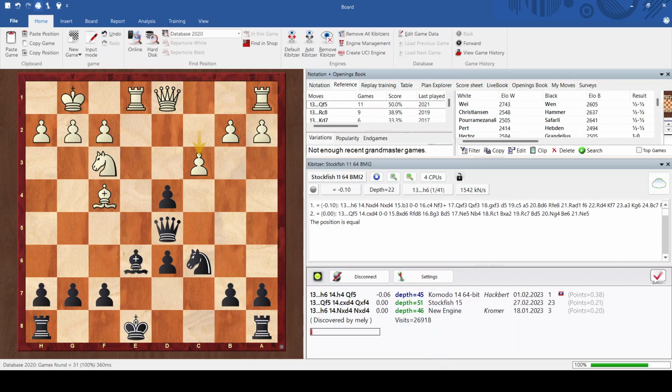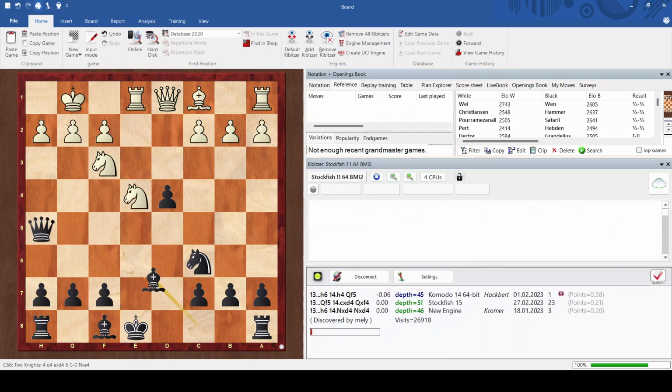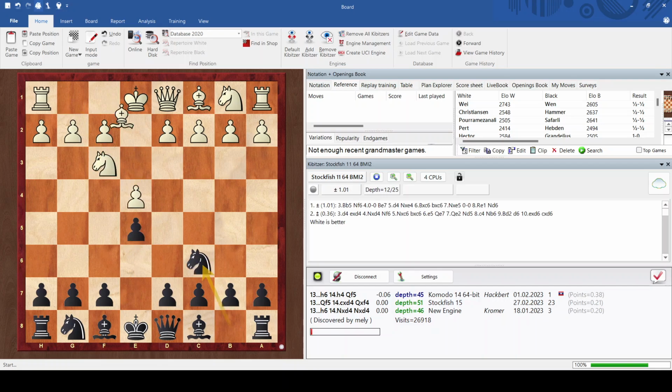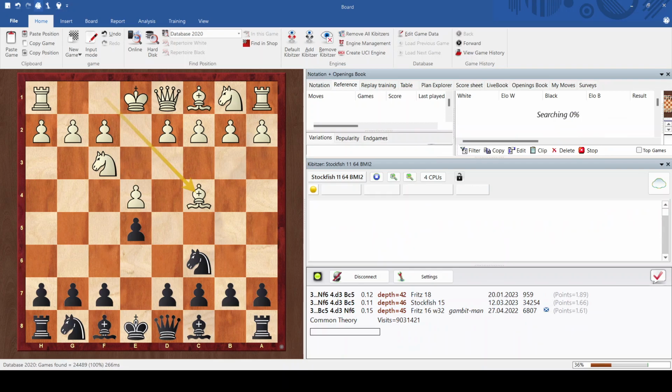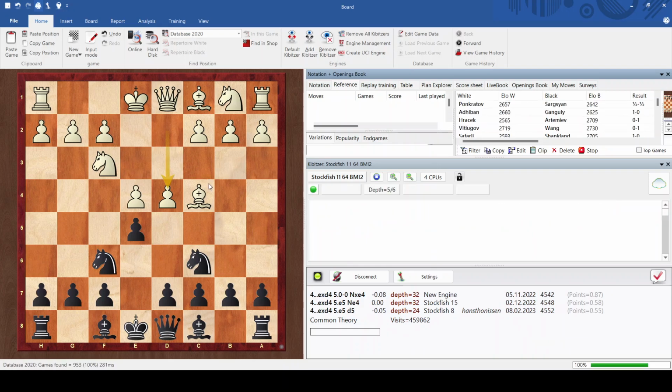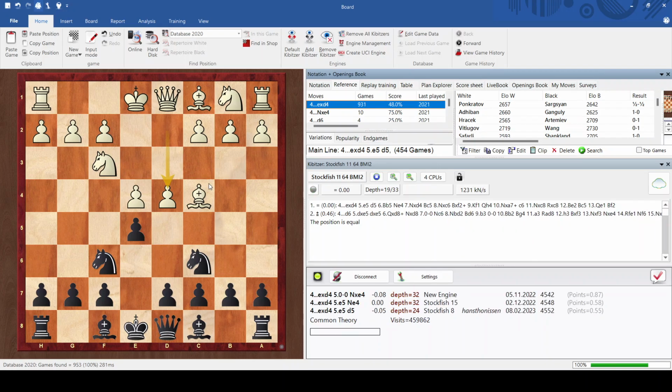But the point is really here that after pawn d4 on move 4 by white, there are some interesting and tactical concepts where white has a decent attacking initiative. They're not as tactical as the Traxler. They're not crazy tactical, but they're, you know, interestingly tactical.